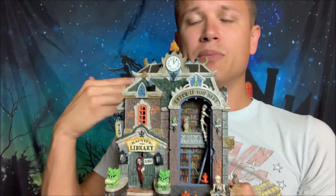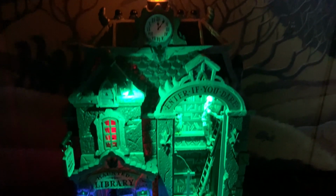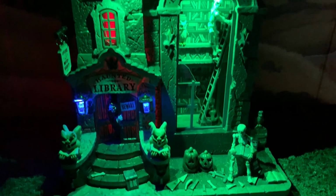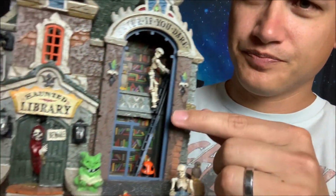Because it's just standard lit, with no animation here, I will put pictures of it throughout as I'm talking, just so you can see what it looks like lit up. It looks spectacular lit up. There are 4 different kinds of lighting. You can see here there's a red, there's blue, there's green, and then there's the yellow-orange fire. And if you look up here now, let's talk about a couple of things on the building.